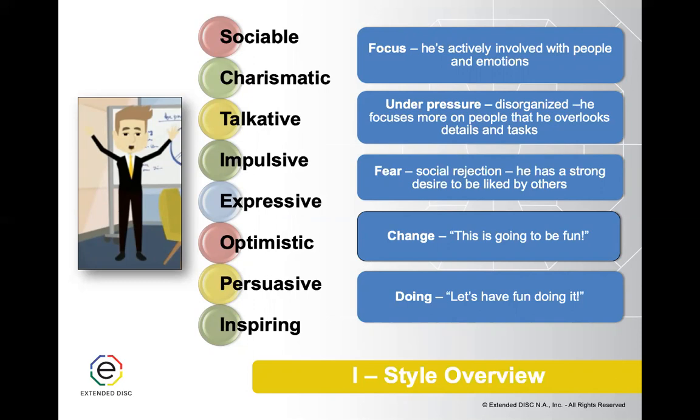So when we think about the fear, it's no surprise their fear is social rejection, right? Our I styles like to be liked. They really want to be liked, and sometimes to a fault. Sometimes they may assign an intent behind somebody not being as approachable in their eyes. So they may sometimes spend too much effort in making sure everybody likes them. But yes, social rejection for sure is something that they sometimes have to deal with and sometimes even struggle with.